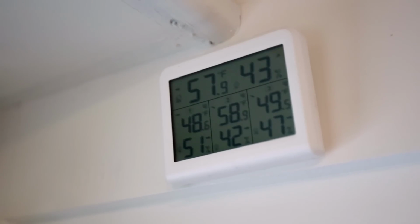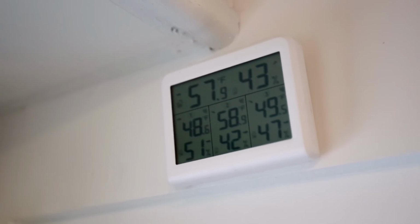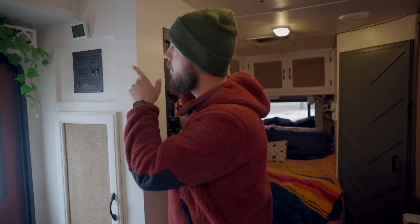Right above that we have a thermometer, and it actually has 3 different points that it takes our readings, and it also gives us humidity levels. So I have them strategically placed down by our pipes, where especially in the winter where they were starting to freeze, it was really important to maintain them above 32 degrees, and we could always track that up above.